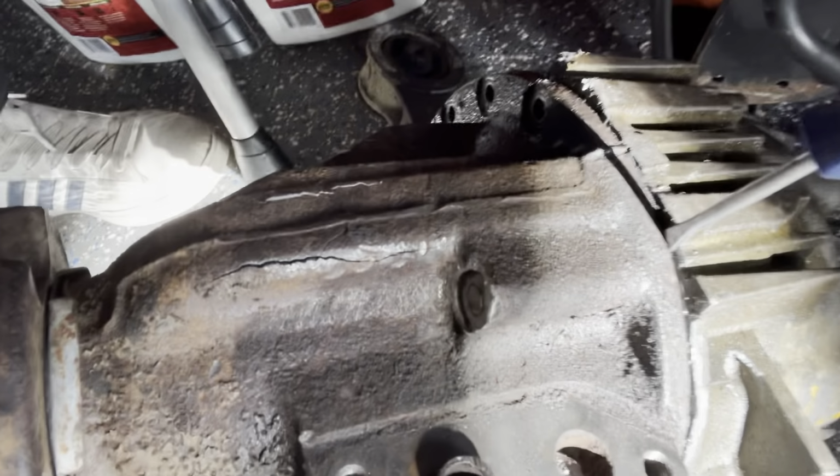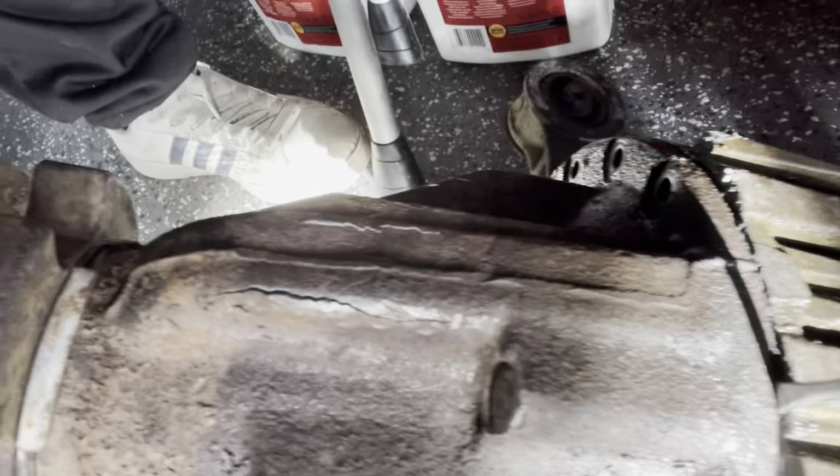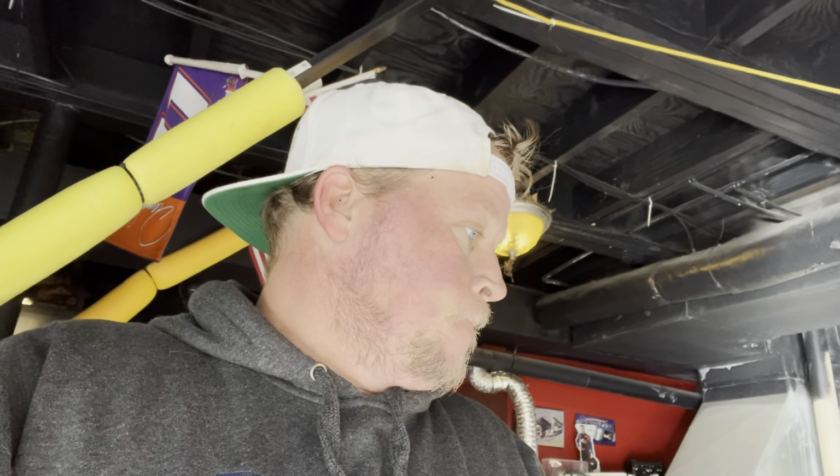And now I've got a window to the inside of my diff like a damn stuck pig. So I'm basically back at square one again. I don't know why I'm having such issues, but I am. For whatever reason, this world does not want me to run a 1.8 welded diff, or a welded diff at all for that matter.